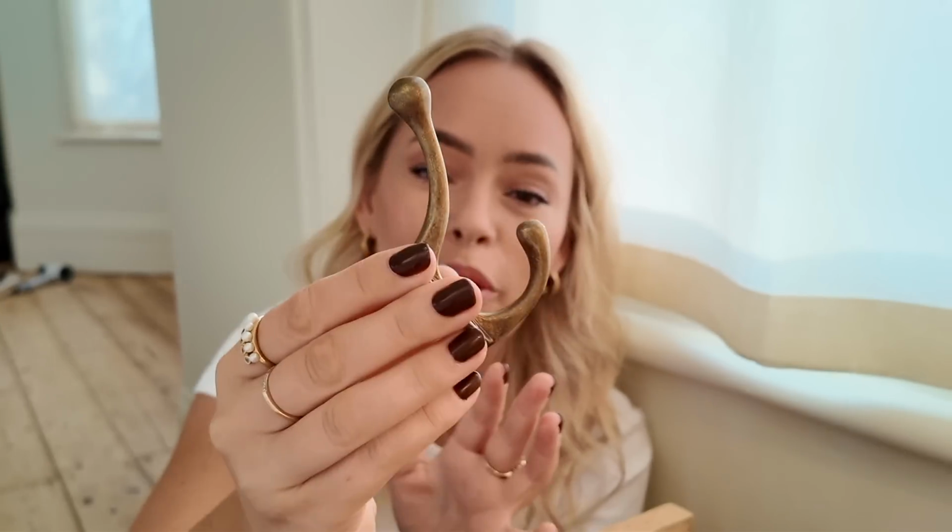Oh, this is exciting. I forgot this was in here. This is the Jim Lawrence door hook. I bought 2 because I just thought I'll need 2, and then we actually ended up putting one up on our bedroom door to hang dressing gowns and stuff. But now that I found this, I feel like this could go on the back of Sage's door in his bedroom for his dressing gown and things like that.